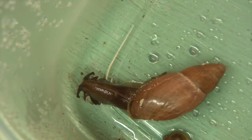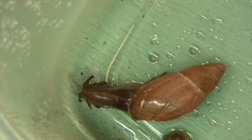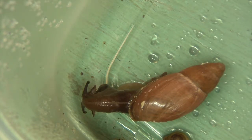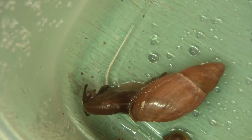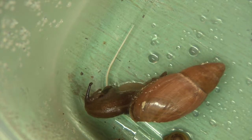Yes, she is still hungry, even though she just ate a slug. She's pretty ferocious. Probably the slowest thing named after a wolf.